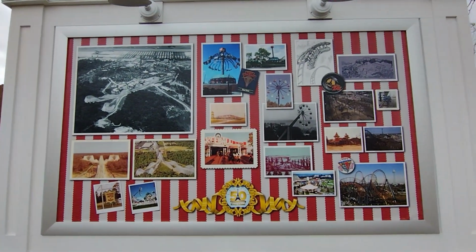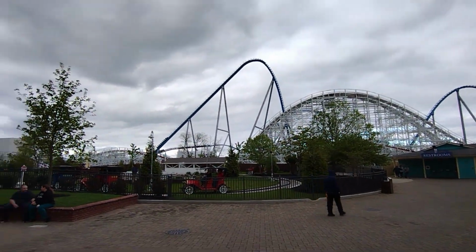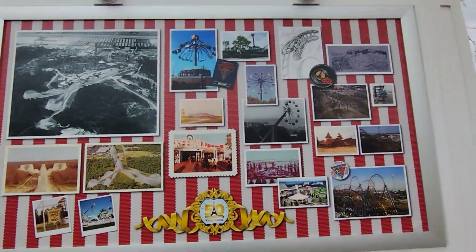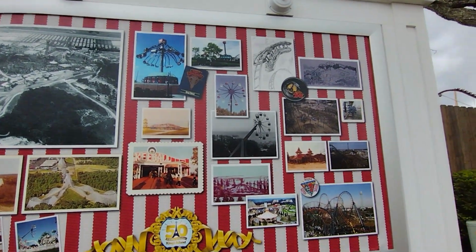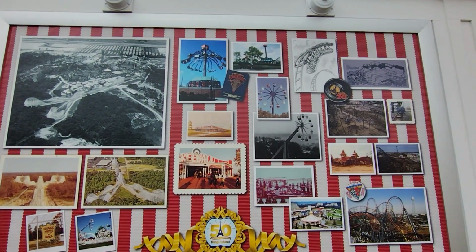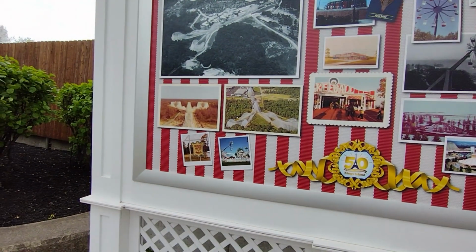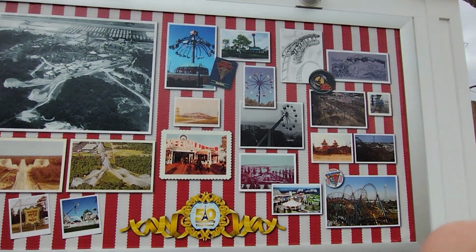Kind of billboard things. Here's the other one down by the antique cars where Vortex used to be, and it's displaying stuff that was down in this area, like of course Vortex, the original Bat, Flight Commander, and lots of cool stuff on here. It's definitely interesting to check out when you come to the park.